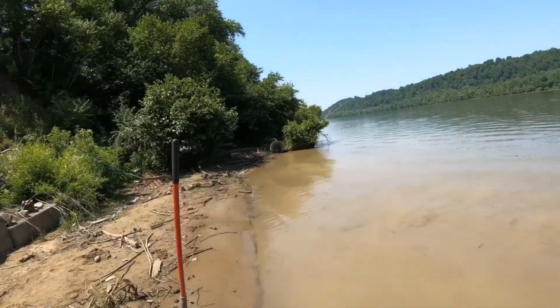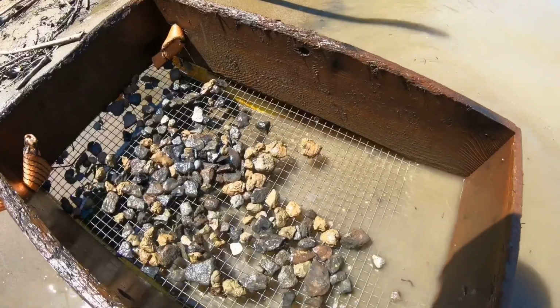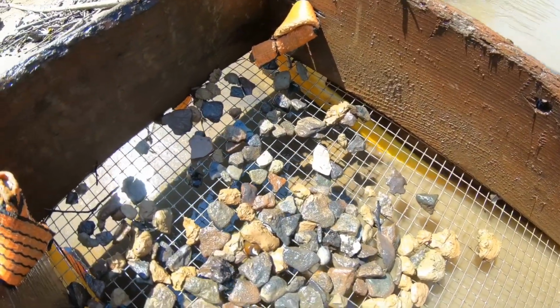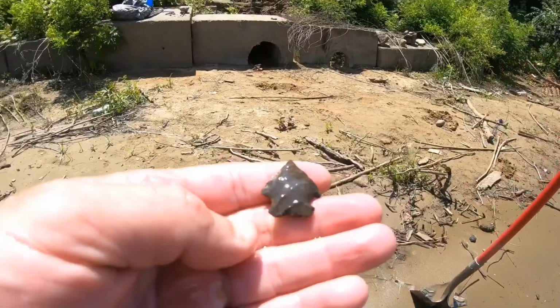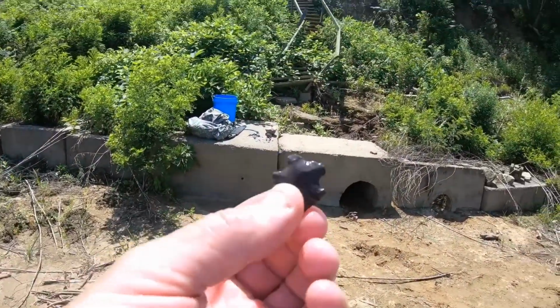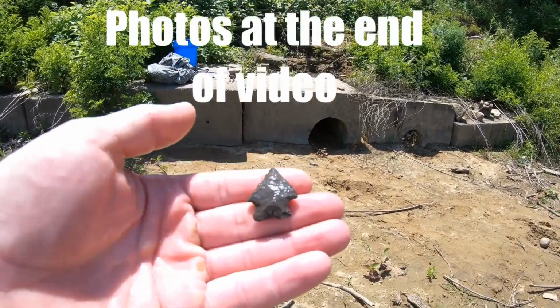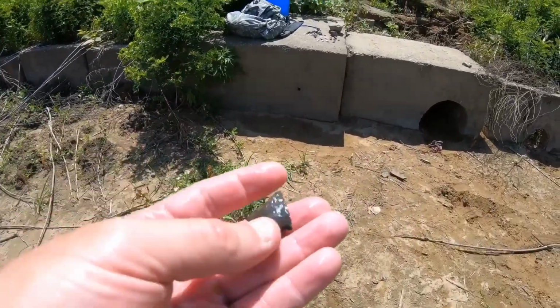Tell me if you see this. Oh, it's a beautiful point. It's a nice one. Check it over, you see it? It's just here. Oh, nice one. Very nice. It's kind of bifurcated. I don't know if that's a bifurcate, but what a dandy right there.